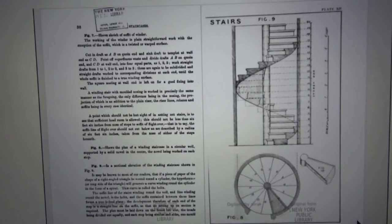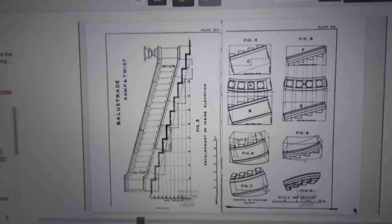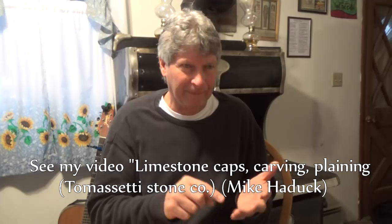Now we're going to stop right here because these are the steps that they put in the castle. And you're looking at them. There they are right there. But they're the steps, and if you ever had to do this kind of work, you'd have a good idea on how they were built. I'm going to leave you with the two names of those books, but I'll show you how I found them on the internet in that video, Limestone Caps and Planing.